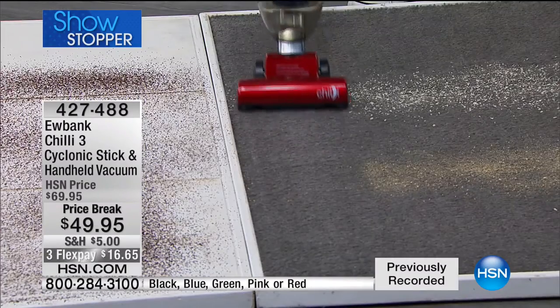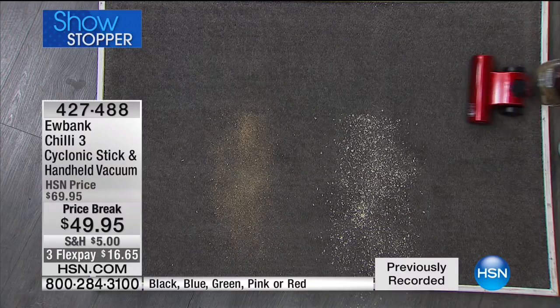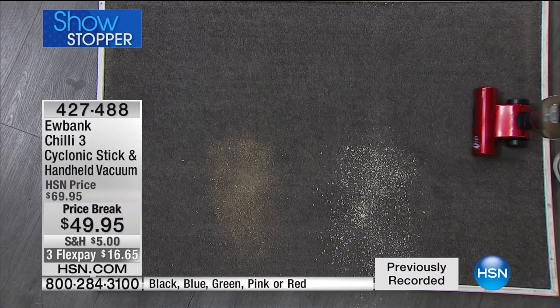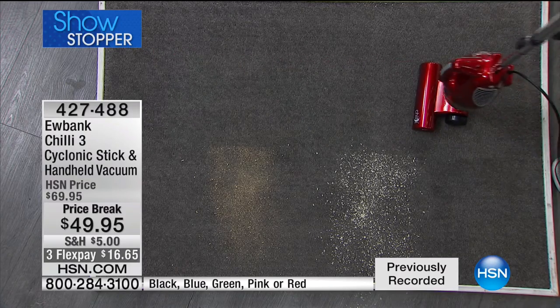Now, we can spend, and we sometimes do, upwards to $200, $300, $400 for an upright vacuum cleaner. $500, $600, $700. Exactly. Yep. And they weigh 12 to 15 pounds. And this thing does just as well, in my opinion, as any one of those super expensive vacuum cleaners, but this thing weighs 3.5 pounds.